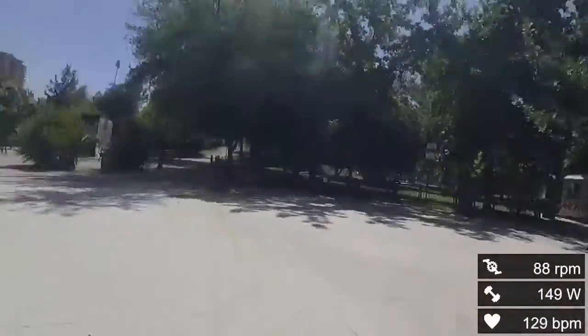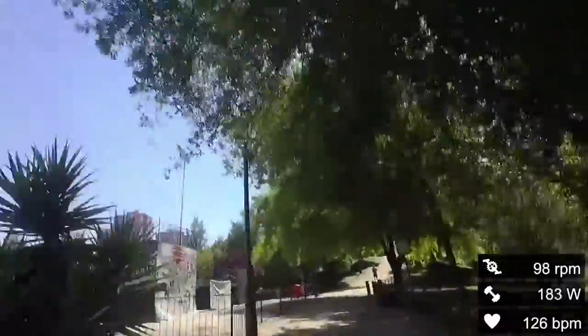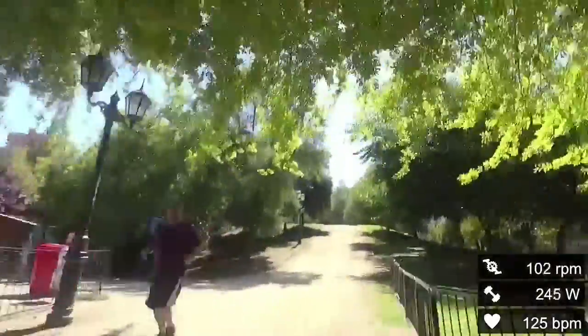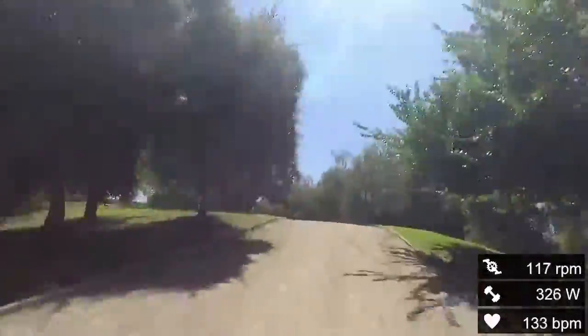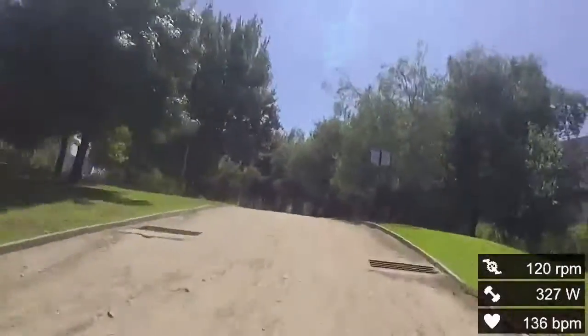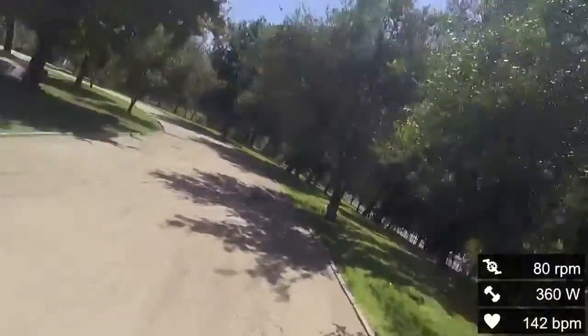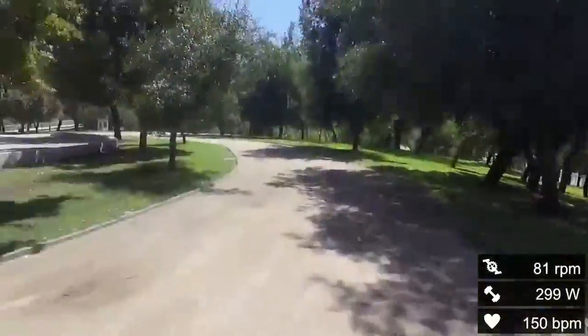All right, we're jogging back down the hill. You'll see my numbers drop way back down. Now we're gonna hit it hard. All right, here we go. Okay, so 350, 365 is what I went out at max.